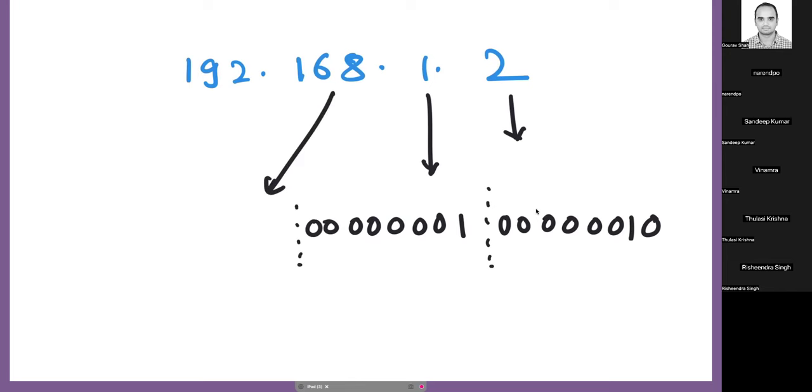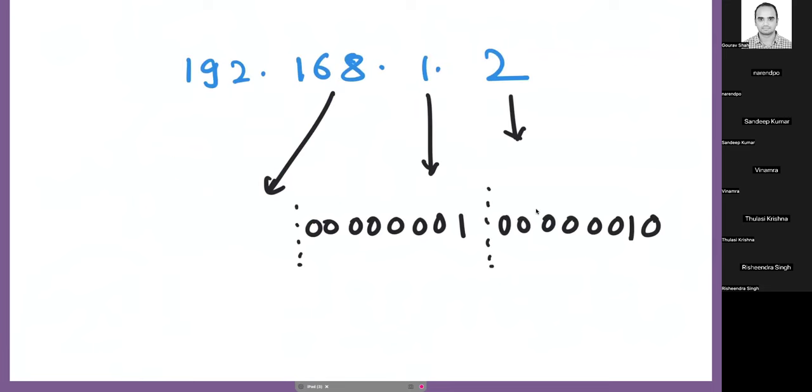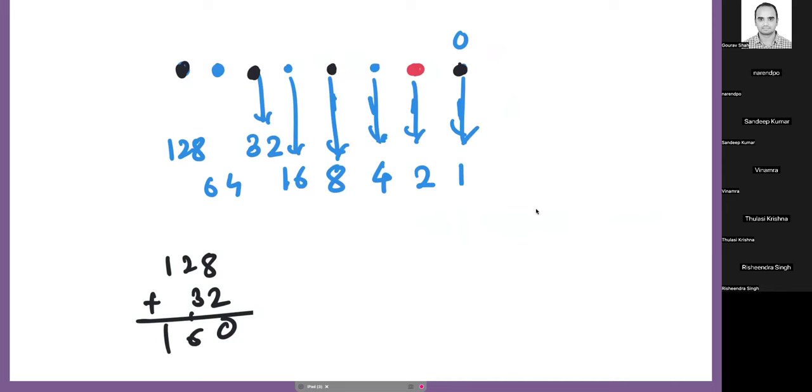Now comes 168. This is a little tricky because we have to do some mathematical calculations now. And 168 would be, you'd have to set this to 1. So you take 128 plus what? Let's take 32. That gives me 160, close by. I just need 8 more. So for 168, I enable this, this, this, everything else will be zero, right? So if I add 8 here, I get 168.